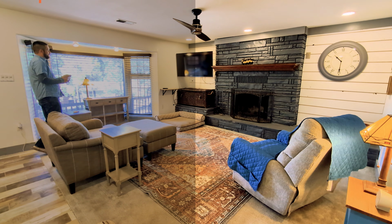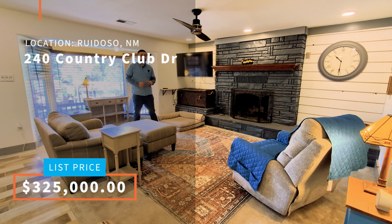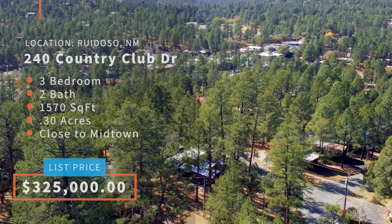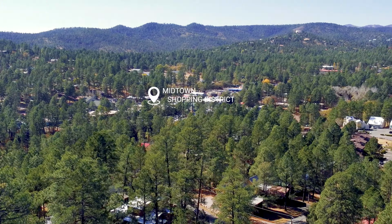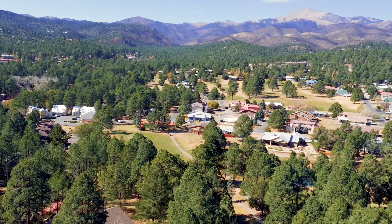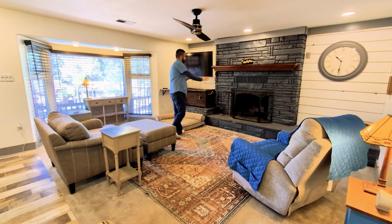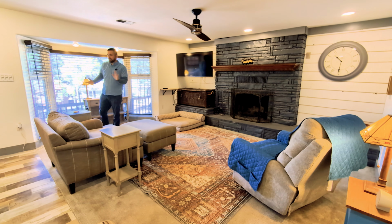This property is a 3-bedroom, 2-bath, and it's a little over 1,500 square feet. It is located really close to the Midtown shopping area, I would say within walking distance. So that is very nice, whether it's your primary, secondary, or an investment property. You know, this is a pretty centrally located place. Got the awesome fireplace here that would be great in the wintertime to keep you warm. And yeah, let's get into the rest of the house.